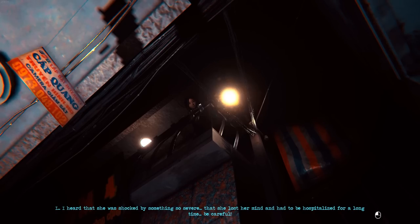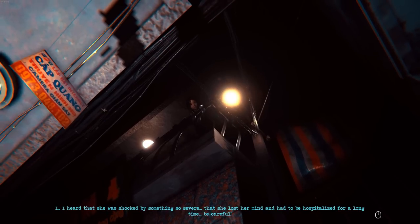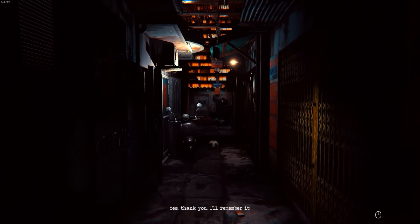The first person told me the place is haunted. The second person told me she saw something so severe that she went crazy. You know what I do next? All right, thanks for letting me know. Bye. And then I walk that way and I steal the soccer ball.